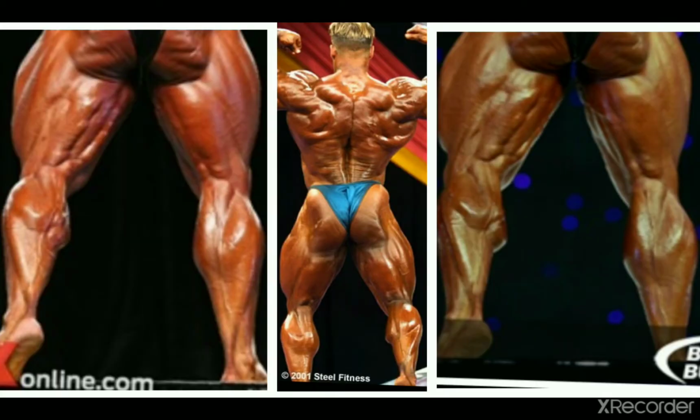Now, Jay Cutler, Mr. Olympia for a time in the 2000s. Good calf development. Not overdeveloped, but they go very well with his physique, hand in hand. He surprised me at how good his calves look in the rear poses, not only from the front and side. Jay's calves are just well balanced and nice to look at, I would say.